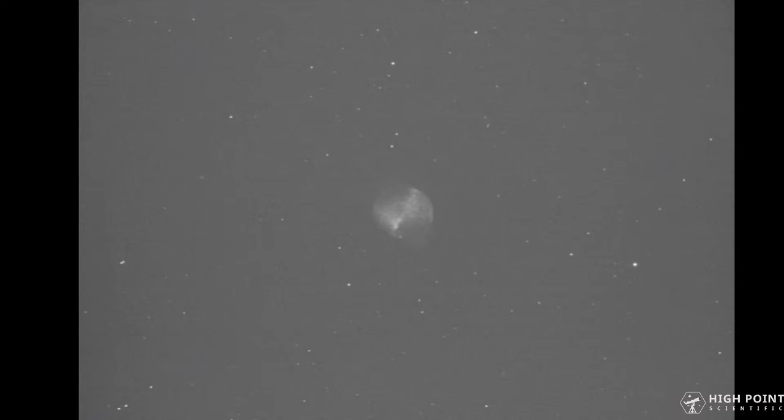So the Dumbbell Nebula is a planetary nebula. A planetary nebula is basically the remnants of a star. It's not quite the same as a supernova event, for example. This is more similar to a star like the Sun reaching the end of its life and ejecting its inner gases out into space. This is a star at the very end of its life, and at the center of this nebula is what's called a white dwarf.